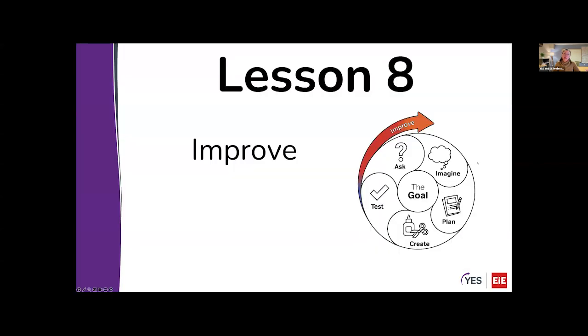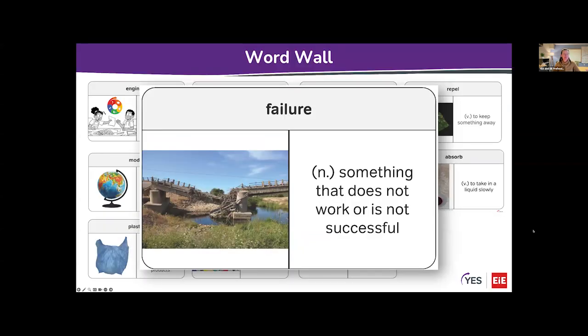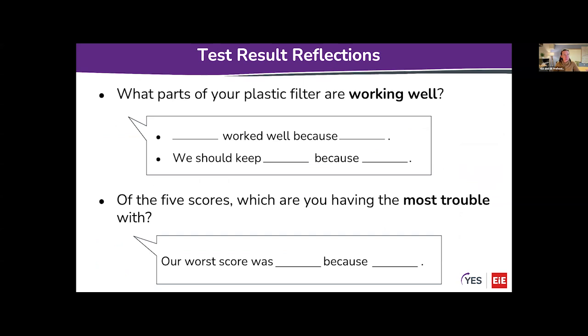solution. In lesson 8, we ask students to improve. And just like Kayla and Antoine, they realize we need to flip the failure. Our first try didn't work. And oftentimes our first tries don't work. And that happens with engineers all the time. And so this is probably the most important vocabulary word of all, is that you need to think about failure. It's something that does not work or is not successful, and that this happens to everyone. And that's why we have an improve step. And we want to look back at our test results to improve our plastic filter.